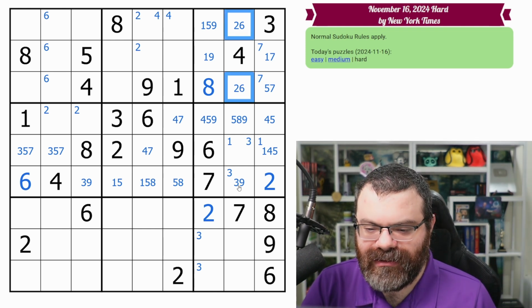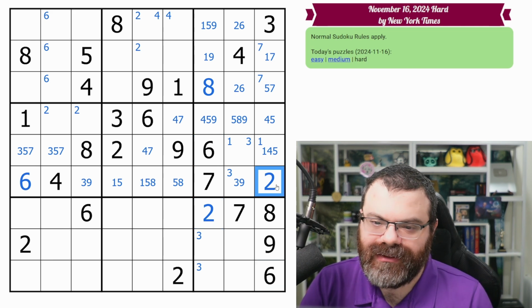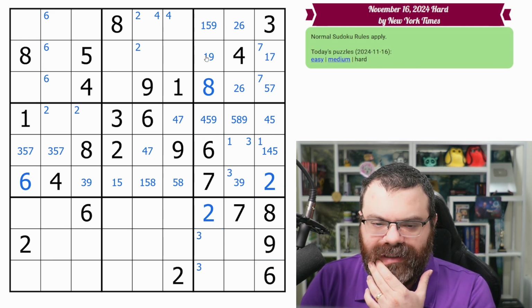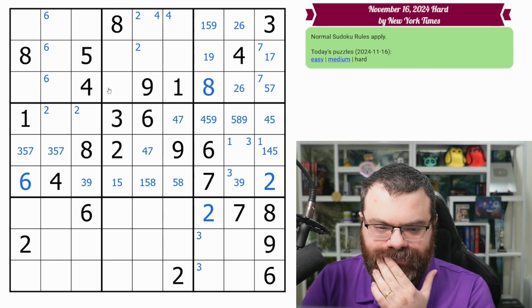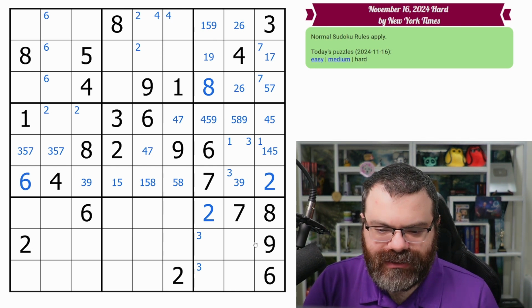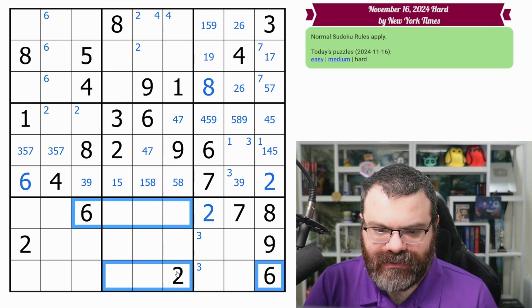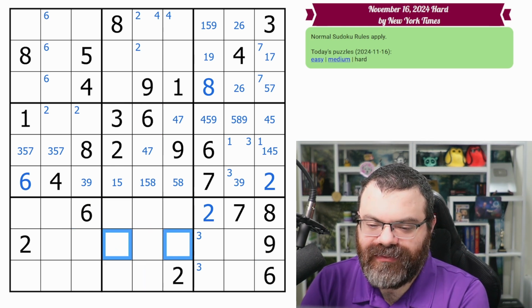This 2-6 pair, it doesn't really affect the column because we already have 2-6 in both boxes here. Okay. I think I might move on to the next. We did the 2s in this band. We have 2 6s as well. The 6 looks down, putting a 6 in one of these two.